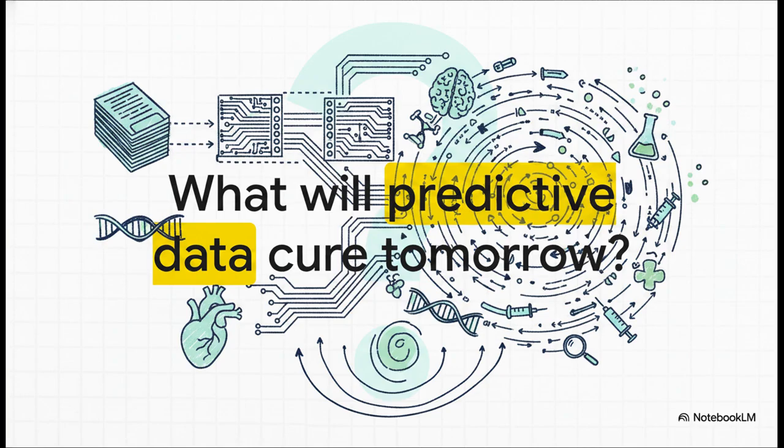It has been an absolute whirlwind of a journey, from those old punched cards to today's predictive algorithms, and honestly, we're really only just getting started. As machine learning and health informatics keep advancing, the potential is pretty much limitless, which leaves us with one incredibly exciting, provocative thought to wrap up this explainer. If our data can already predict our healthcare needs today, what will it cure tomorrow?